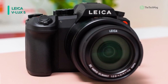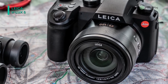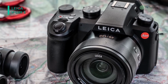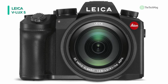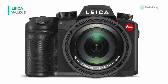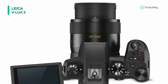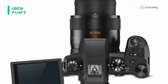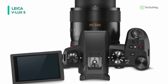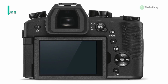Also important is the camera's ergonomic design, which matches an SLR camera and includes both a 2.36m-dot OLED electronic viewfinder and a 3-inch 1.24m-dot articulating touchscreen LCD. Furthermore, built-in Wi-Fi and Bluetooth enable you to wirelessly share imagery or remotely control the camera from a linked smartphone or tablet through the Leica Photos app.